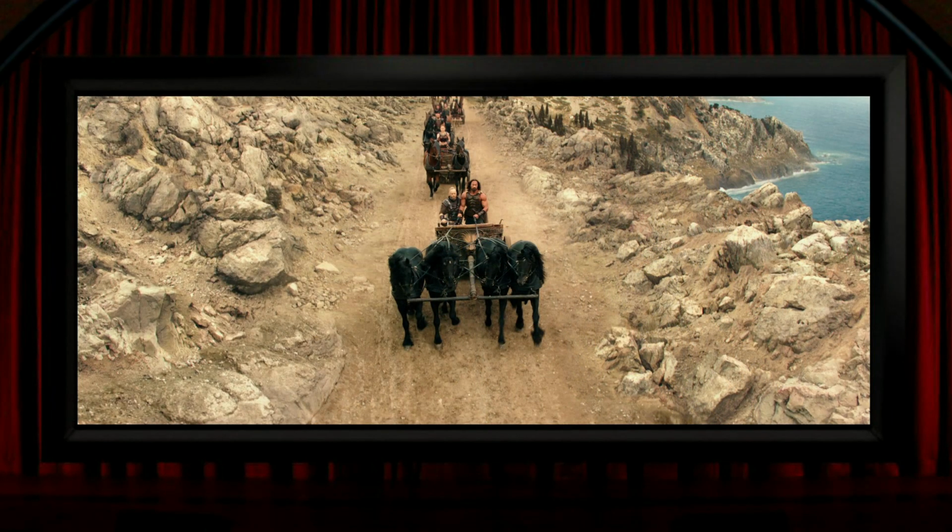This shot of Hercules and his team riding into town is fantastic. It's got really strong depth, and like every shot in the film, the 3D is obvious. It's powerfully done here, but there's never a moment in the film where it feels weak or even unnoticeable, which can unfortunately be the case with some films.